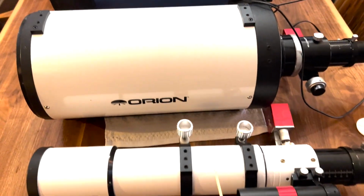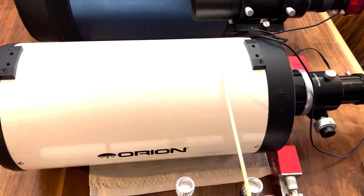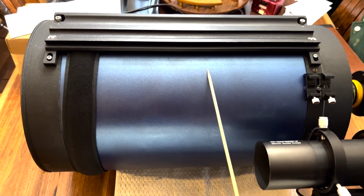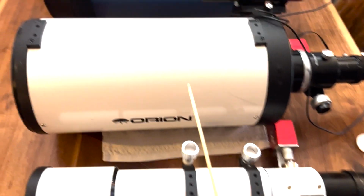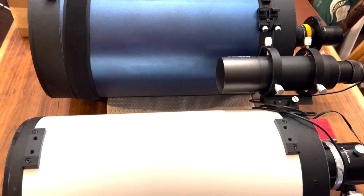Now, this has a focal length of about 550 millimeters. This 8-inch Ritchey-Chrétien is 1620, so there's a lot more magnification. And the Schmidt-Cassegrain telescope is 2500 millimeters. The refractor looks at a wide field. The Ritchey-Chrétien and the Schmidt-Cassegrain zoom in on smaller objects like nebula and such.